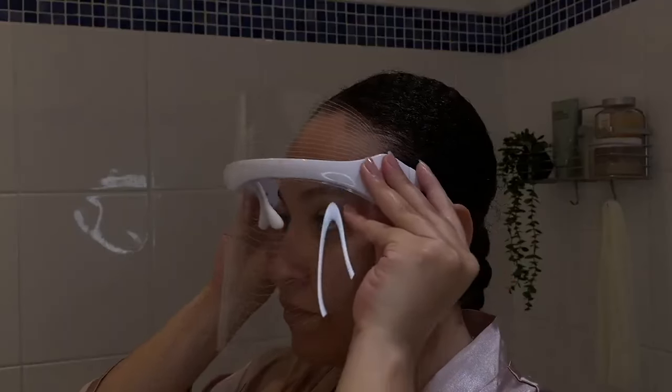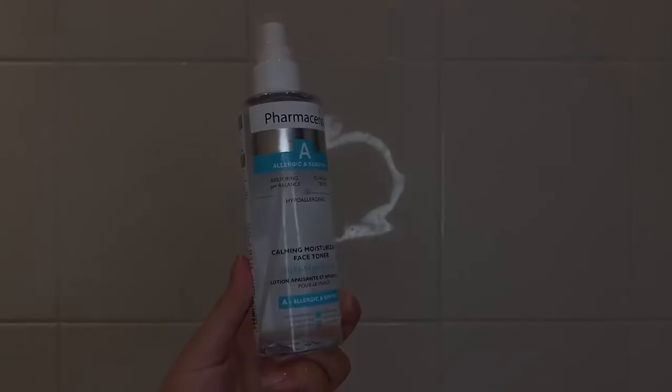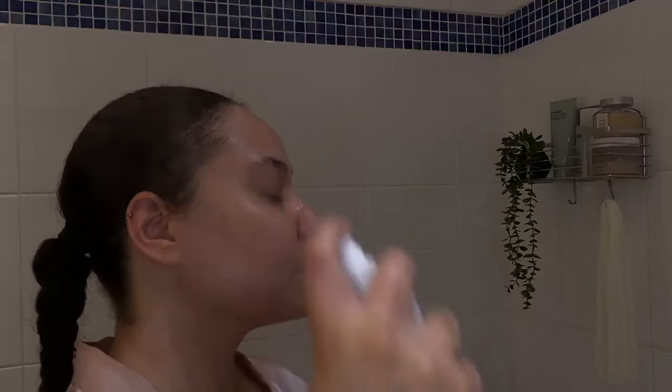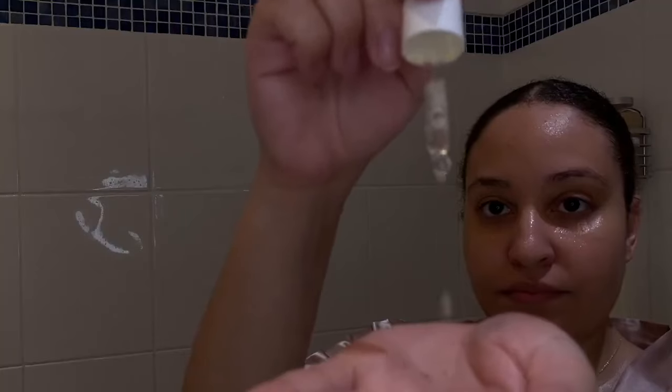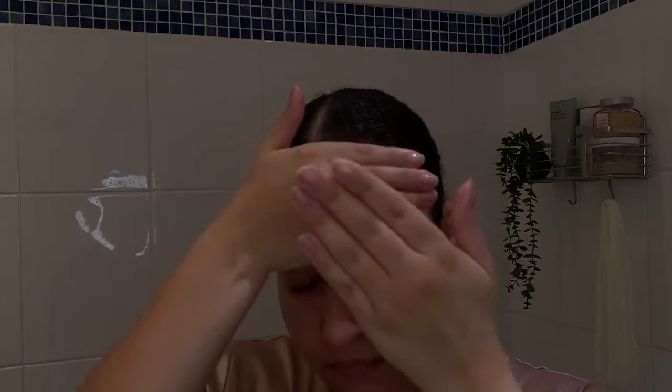So moving on to skincare, I'm taking the Pharmaceris Calming Moisturising Face Toner. I have been loving using this lately. It's so gentle upon application and it feels so light on the skin. Next, I'm taking one of my Elemis Essentials, which is the Superfood Facial Oil, and pressing this onto my damp skin all over my face.